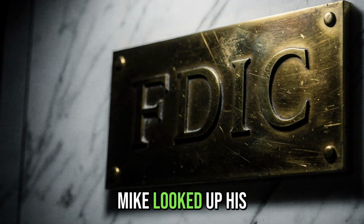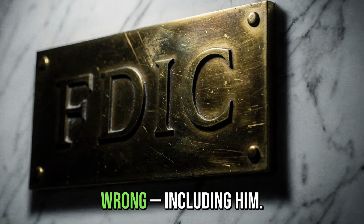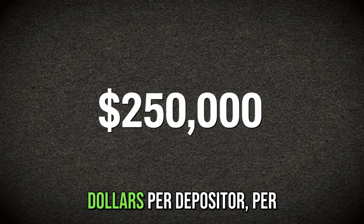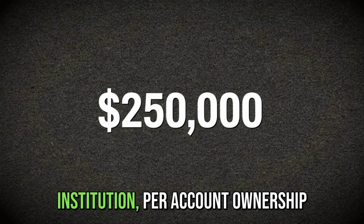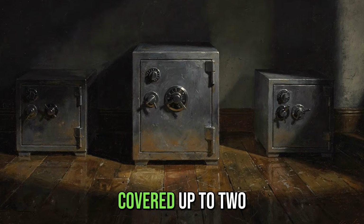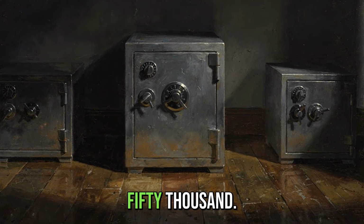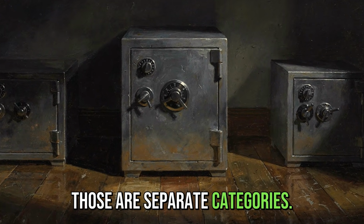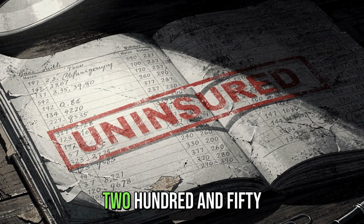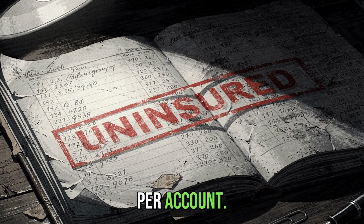Step 2. Mike looked up his actual FDIC coverage. And this is where most people get it wrong, including him. The limit is $250,000 per depositor, per institution, per account ownership category. His personal checking covered up to $250,000. His personal savings, another $250,000. Those are separate categories. But his business account operates under its own category, $250,000 total, not per owner, per account.